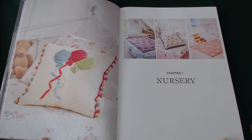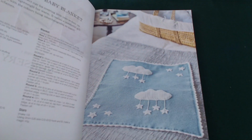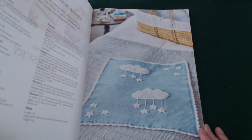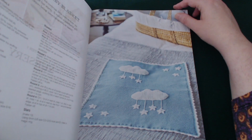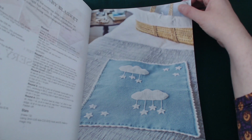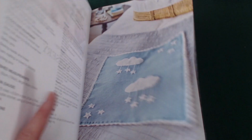We've got some really nice bold pictures, and the book itself is set out really nicely. From first look, you've got a picture of what it looks like, and then it starts on the other side with the instructions. So the first one up is a cloud and star baby blanket. I'm not going to give you too much info on this one, apart from they are using the Debbie Bliss cashmere. There are quite a lot of pages for that one.